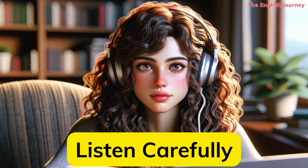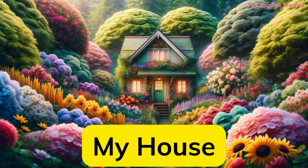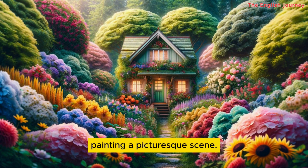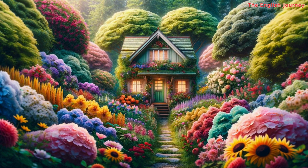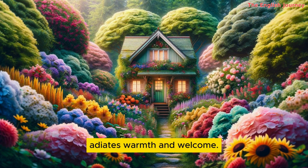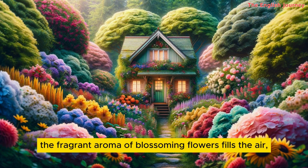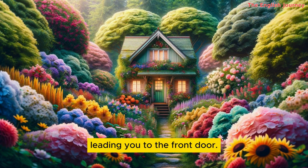Listen carefully. My house. My little house stands proudly amidst a garden full of flowers, painting a picturesque scene. Its exterior, cloaked in soft pastel colors, radiates warmth and welcome. As you approach, the fragrant aroma of blossoming flowers fills the air, leading you to the front door.